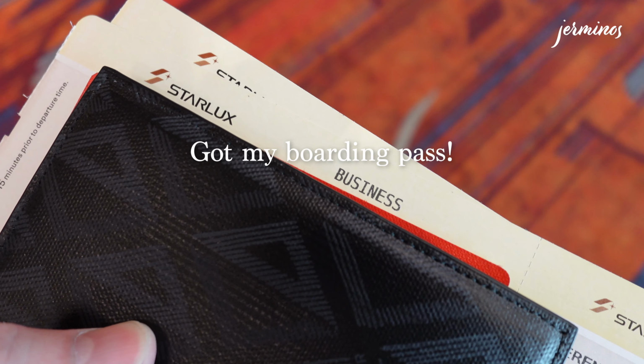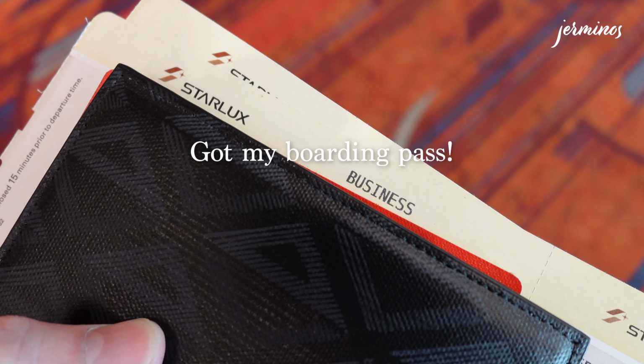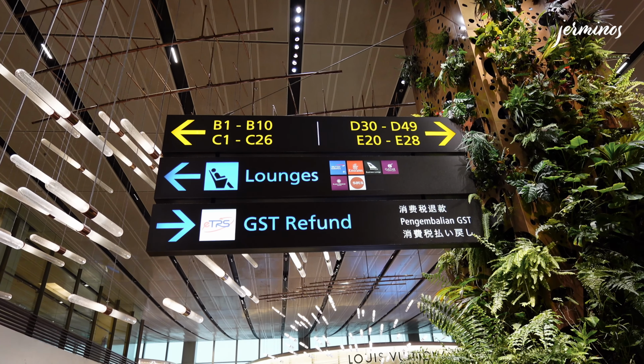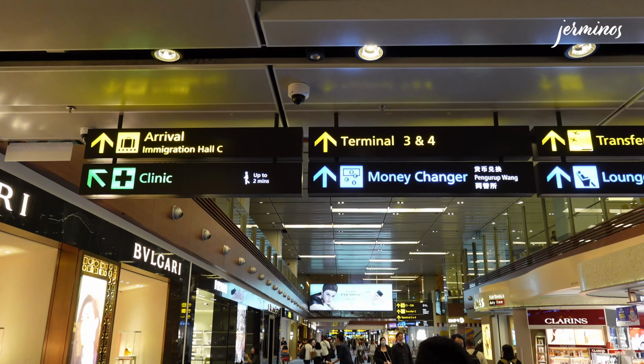After checking in and getting my boarding pass, I decided to go to immigration. After clearing immigration, you will see the duty-free shops. For business class passengers, you will be invited to use the SATS Premier Lounge. Make a turn to your left after clearing immigration.